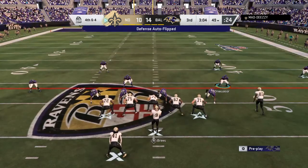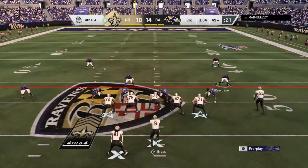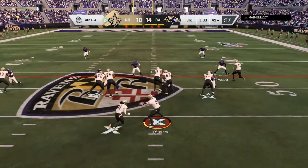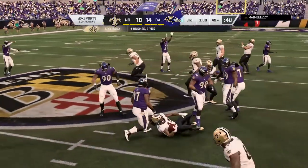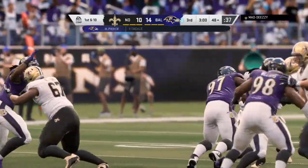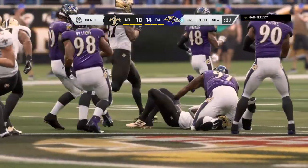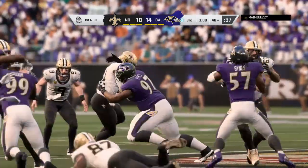They'll break the huddle here and go for it. This is fourth down. They run. It's Kamara. And this doesn't end well at all as they stop him far behind the line to gain. So certainly an interesting call there to go for it. And the Ravens get the football back and in great shape.